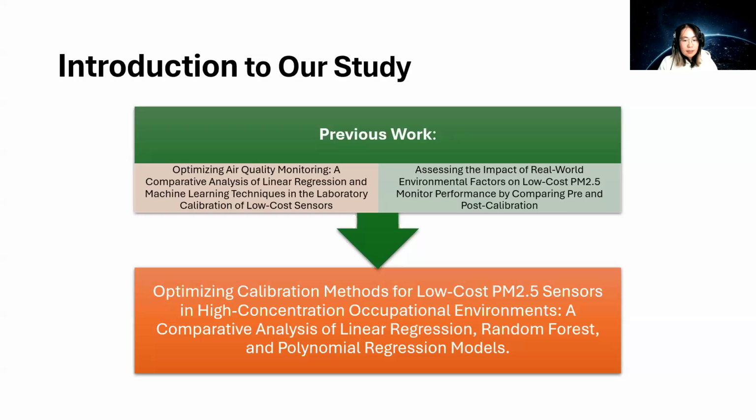And the current study, the one I'm going to talk about today, is focused on optimizing calibration methods, specifically in high concentration occupational environments by comparing different calibration models. The reason we did a lot of studies about this is that we want to improve the calibration methods for low-cost sensors. We think it's crucial to enhance the reliability of these devices, particularly in high concentration occupational environments. So this research aims to address the challenges and optimize the calibration approaches.